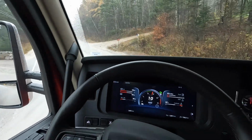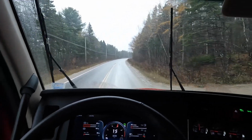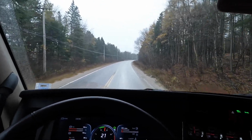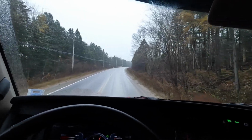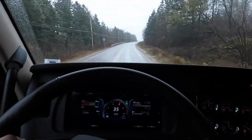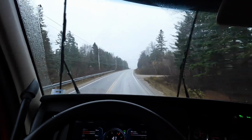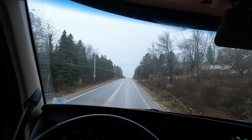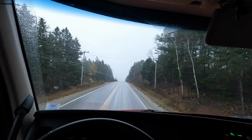Alright, load 3 of the day. This one's an even 15 ton. People in the scale house said, brand new? And I said, yeah, today's the first day. And the first thing the guy there said was, yeah, of course it rains. I said, yeah, of course. Very first day, and it would have to rain, wouldn't it?